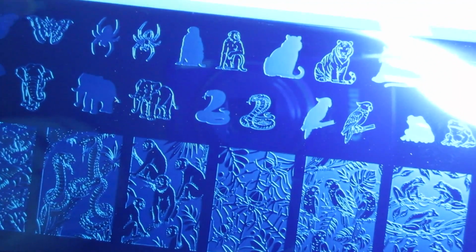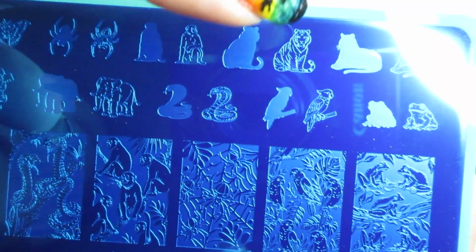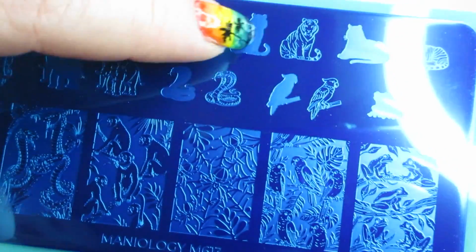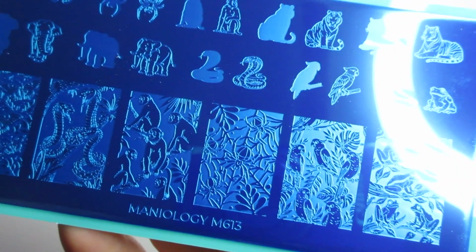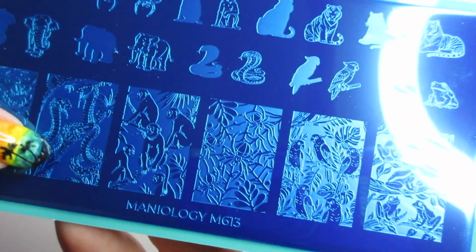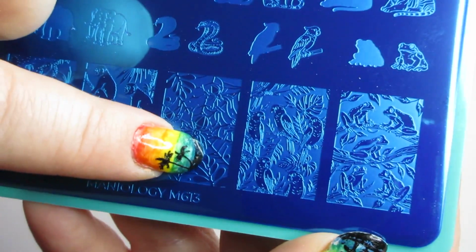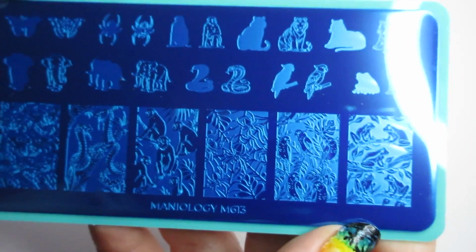So there's a butterfly, spider, a monkey, a big cat, another big cat. I love tigers. It's one of my favorites. So there's a frog, a bird, snake, elephant, two elephants. And then these images are like negative space images. So most of it's going to be black, and then you're going to see the color come through, like these snakes, the monkeys, this really cool spider, some birds, and some frogs. I love this plate so much.